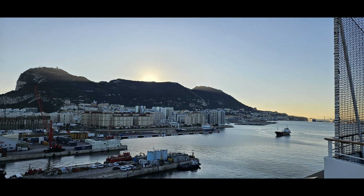So this was the view that greeted us from our balcony on our second day on Explorer. The Rock of Gibraltar, a great big limestone outcrop that really dominates.